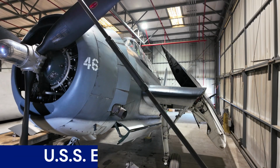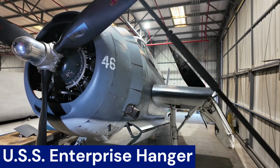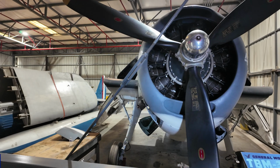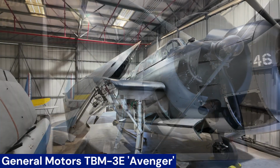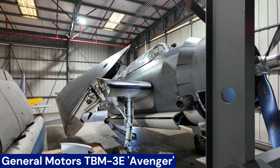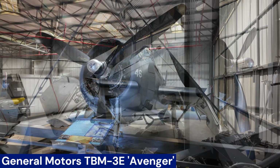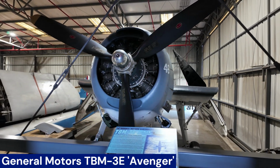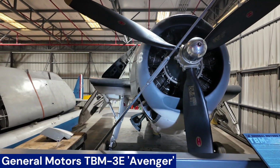The next hangar has examples of aircraft used on the USS Enterprise aircraft carrier. I was very surprised to see a TBM Avenger on display here. I just wish they had these aircraft in a larger hangar with the wings down and set up in a way that we could walk around and see these aircraft in their true form.